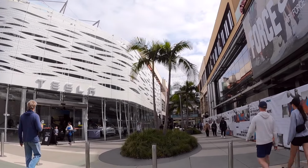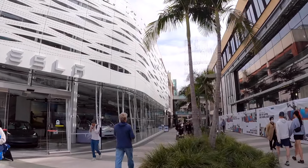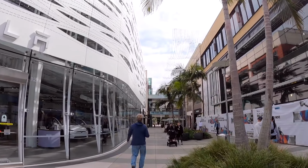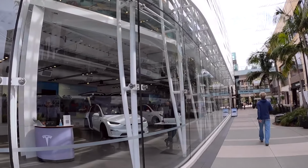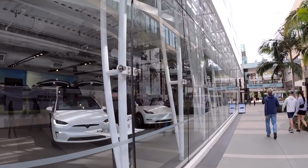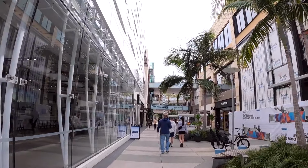So the whole walk took me around 10 minutes already. A lot of times, if you walk fast, I'm walking a little bit faster, but if you walk slow, there's no reason to walk faster. So they have a Tesla area here. I'm going to the shopping center.